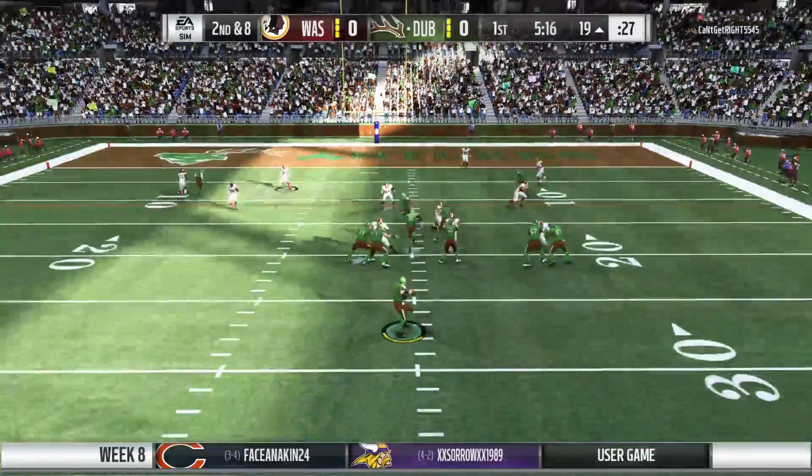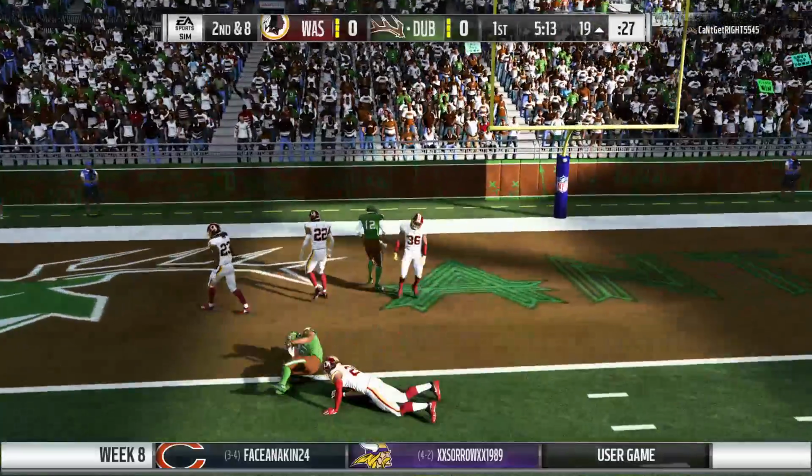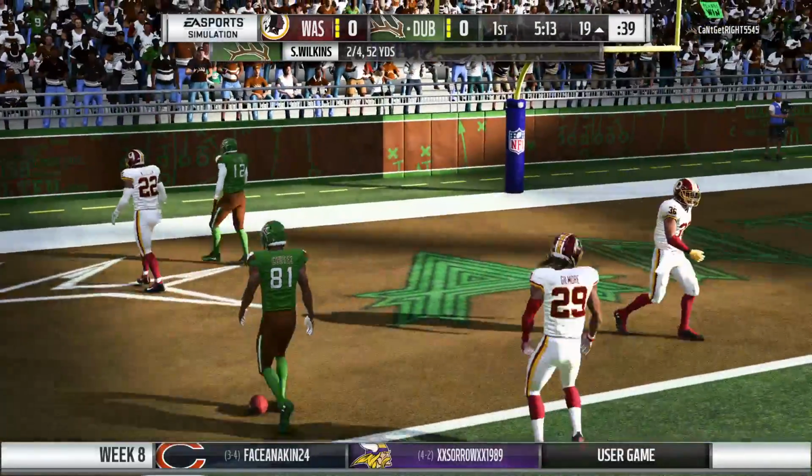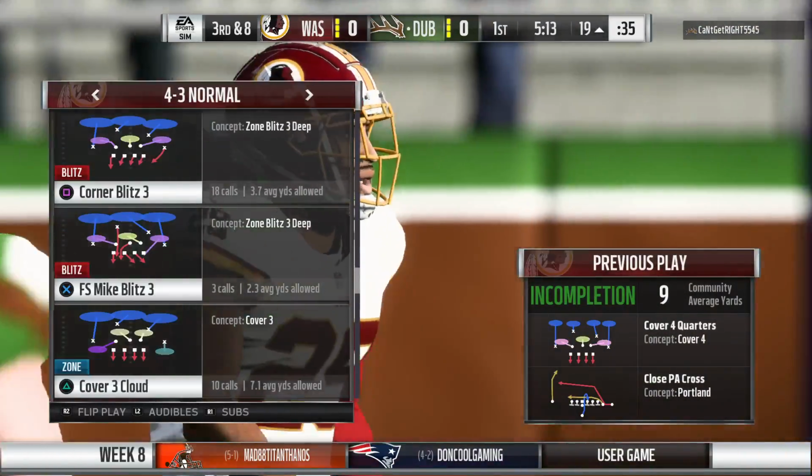Off the play fake. Wilkins. And he can't hang on. That's definitely going to be one he wishes he had back. Incomplete in the end zone.